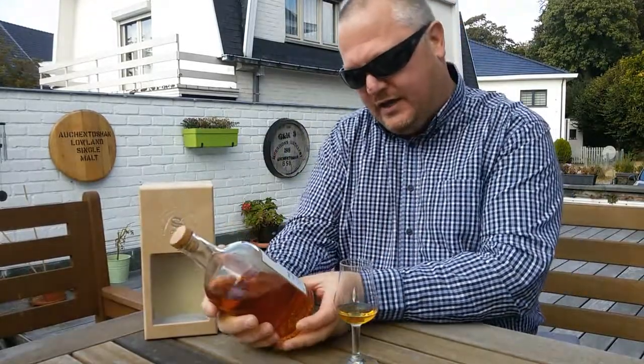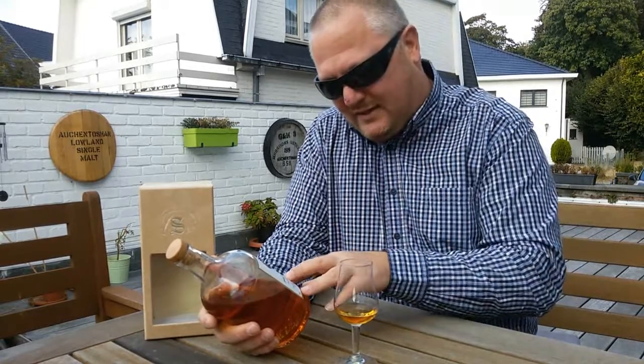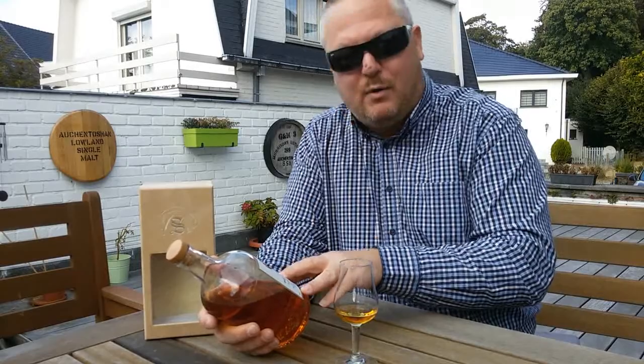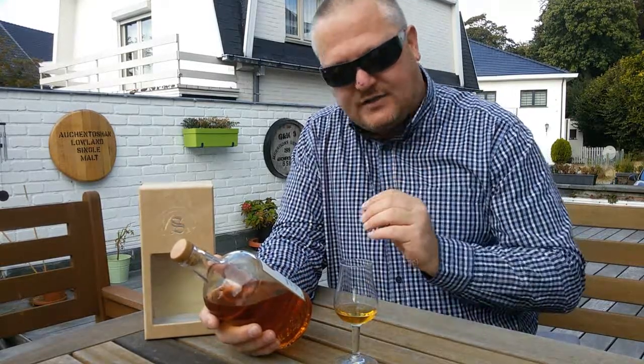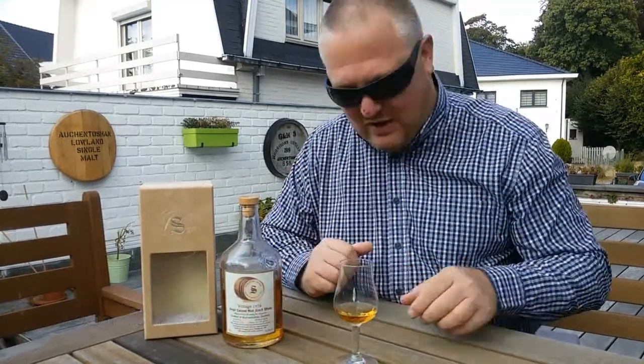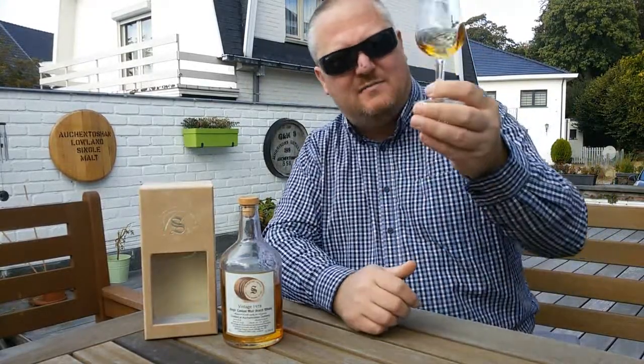And it is bottled at cask strength, and only 270 bottles were retrieved from that cask. It was cask number 2759, not sure what that means. This is bottle 132, and it is bottled at a cask strength of 51.9% ABV. A deep copper colour. That already hints at a sherry cask, one might say.